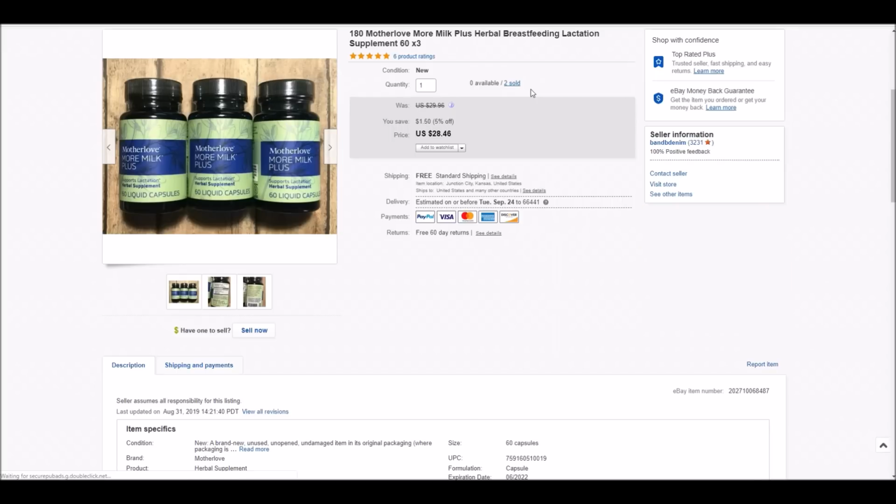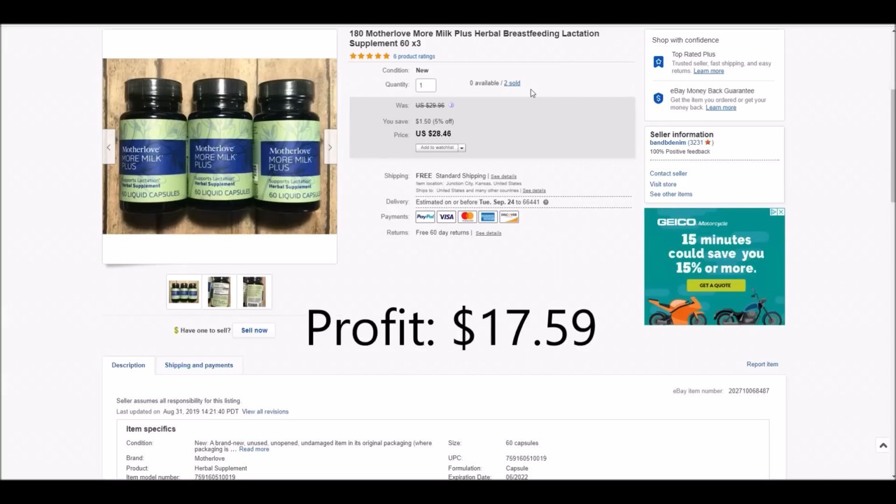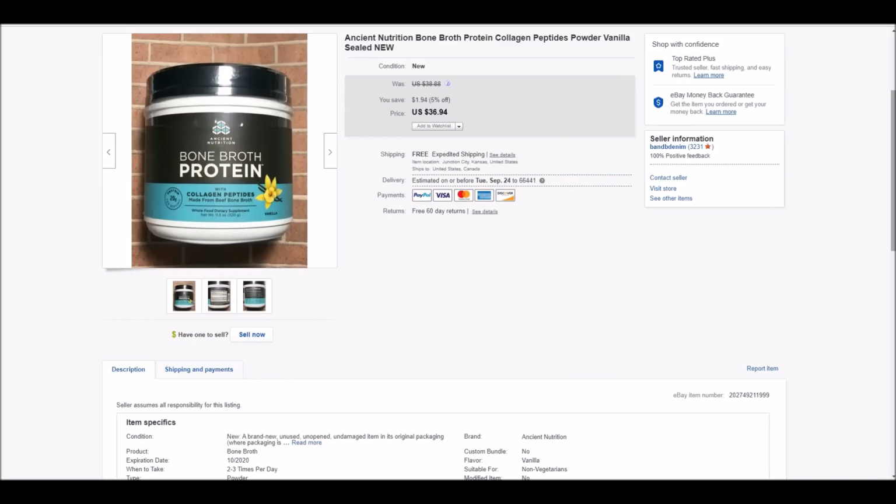It definitely seems consistent enough to me to where I do want to list it as soon as I get it, because I know as soon as I list it, the sales are going to come. So after fees, shipping, and cost of goods, my total profit on this sale for every set that sold was $17.59. Okay, so this next item is something that I had never seen before. I've sold the brand before, which is Ancient Nutrition, but I have never sold a powdered bone broth protein powder before.